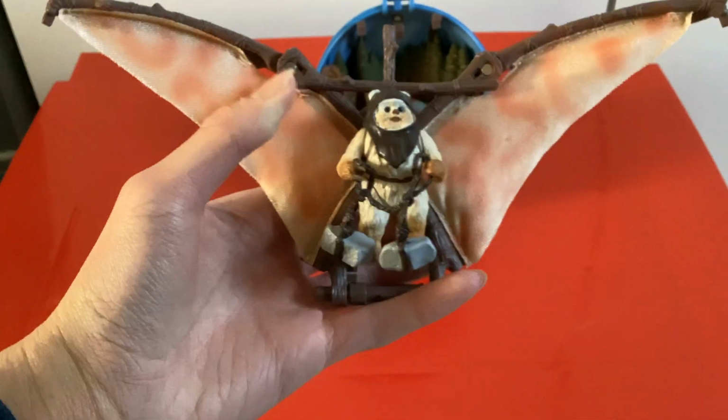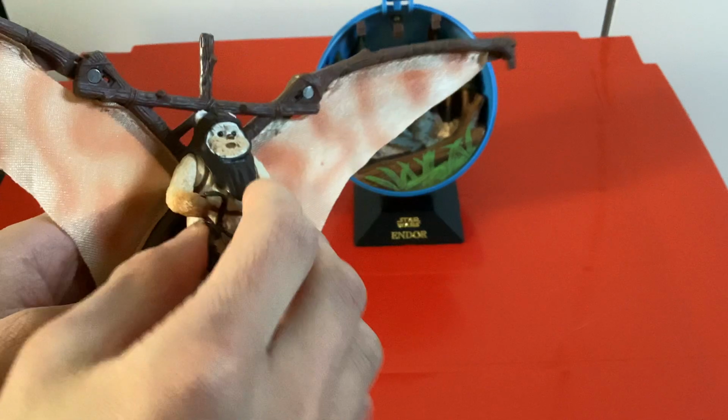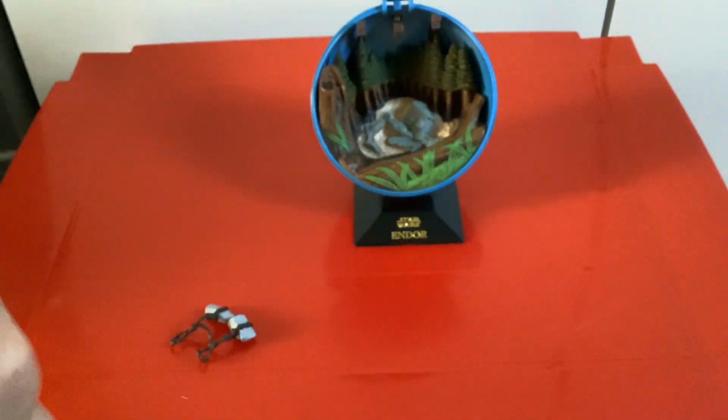So that's good. And you see, now we have the glider with the Ewok attached. And you've got these rocks that come off. They do come out of his hands. So you can throw them down on the stormtroopers. And the function still works in this mode.